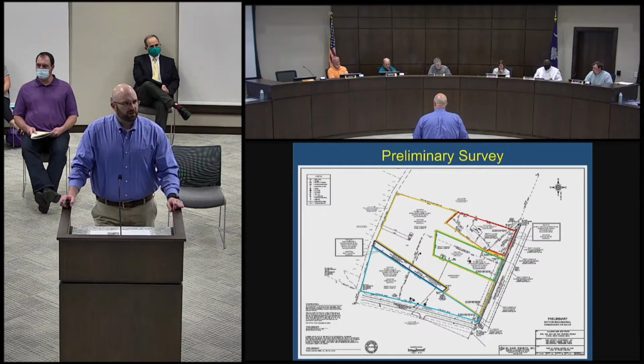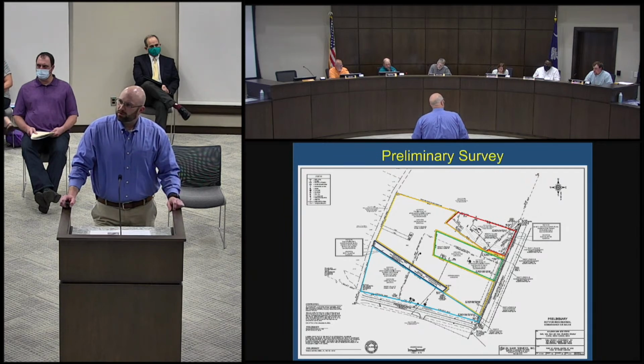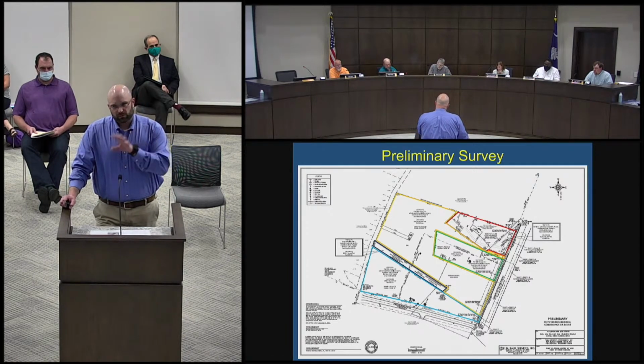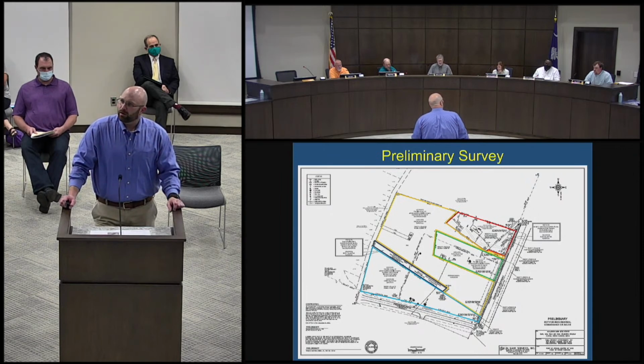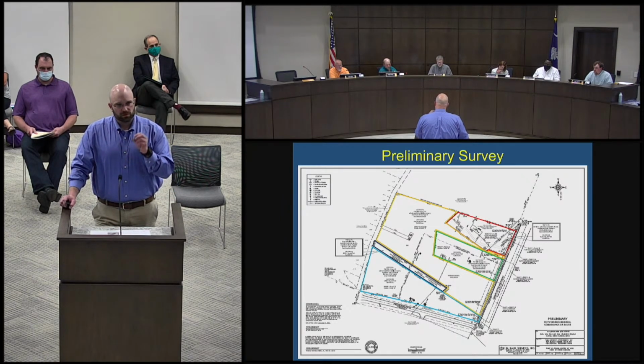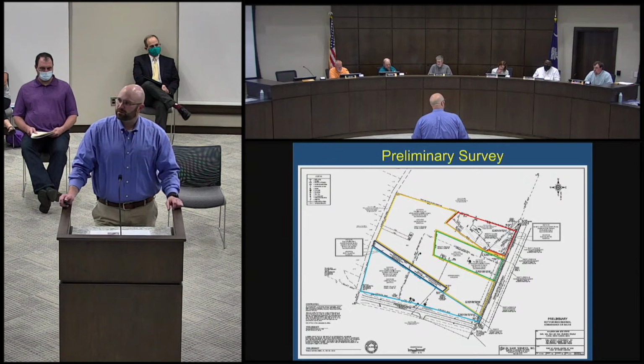Here's the preliminary survey that was provided, an alt survey that we saw, and it's got all the parcels that are involved in this whole thing. The red parcel is what's referred to as the Armstrong parcel throughout your report. It's really not involved in this variance, but it is involved in the entire development as to what they're proposing. The yellow piece, the green piece, the navy blue piece, and the light blue piece are all the other parcels that they're going to combine and then subdivide to look something like this.